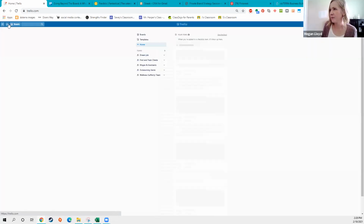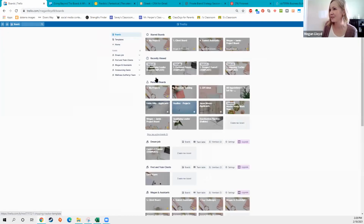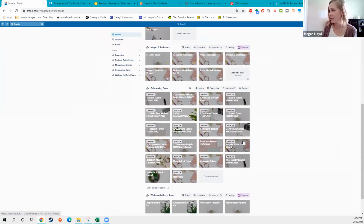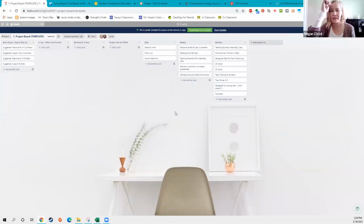Also, I did want to show you another board. I just love Trello. I use this obviously for every single thing that I do, even personal stuff. For the project board, I feel like everybody can probably relate to this: you finally start falling asleep at 10:30, and then your mind gets really active with all the things that you need to do. So this is how I organize my life.